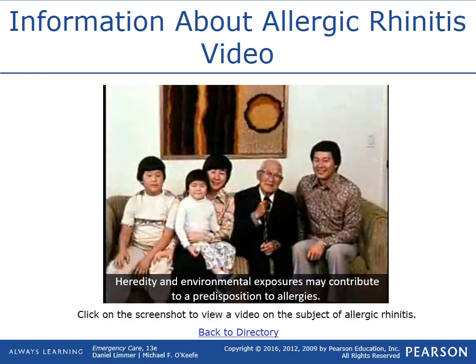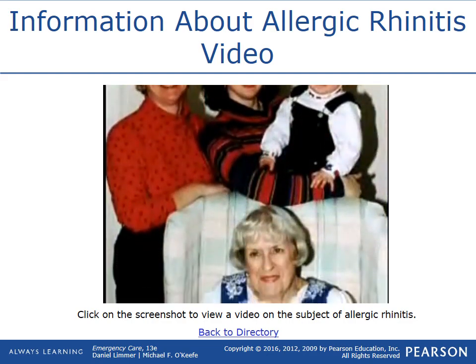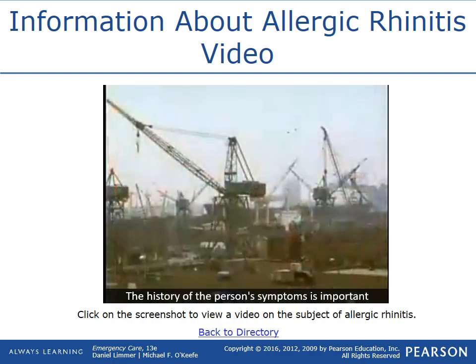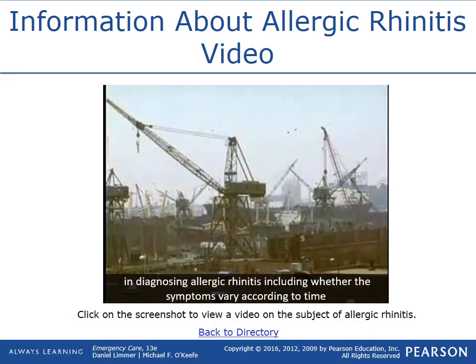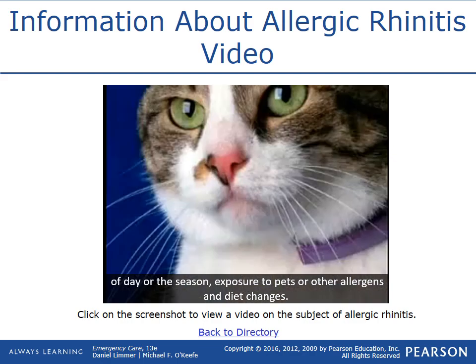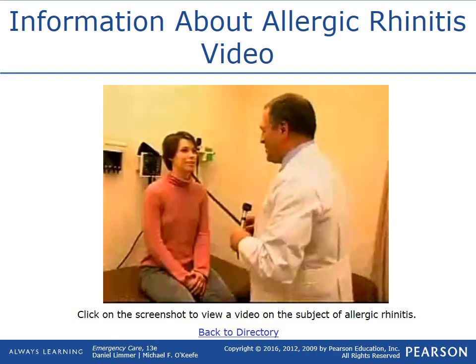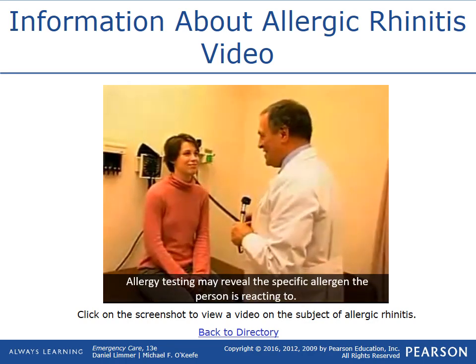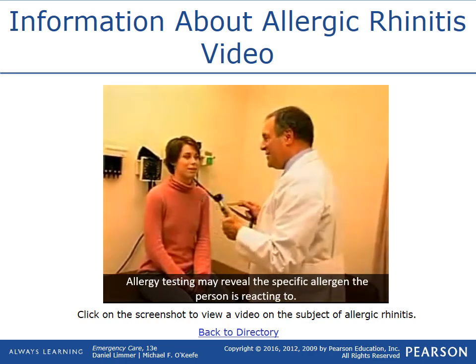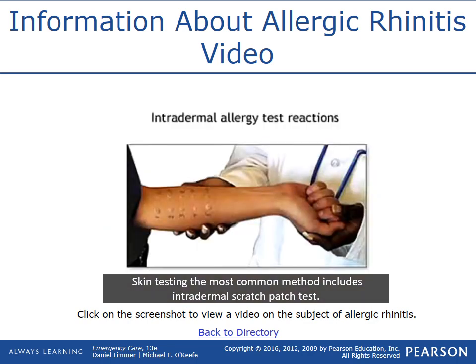Heredity and environmental exposures may contribute to a predisposition to allergies. The history of the person's symptoms is important in diagnosing allergic rhinitis, including whether the symptoms vary according to time of day or the season, exposure to pets or other allergens, and diet changes. Allergy testing may reveal the specific allergens the person is reacting to. Skin testing, the most common method, includes intradermal scratch patch tests.